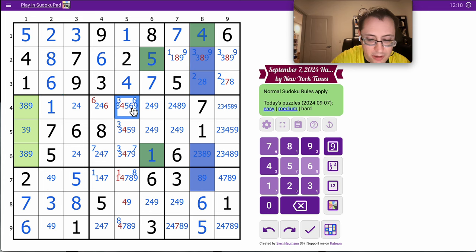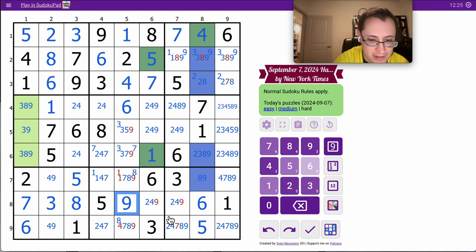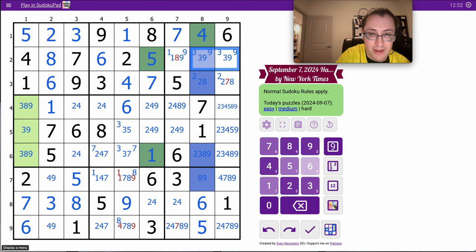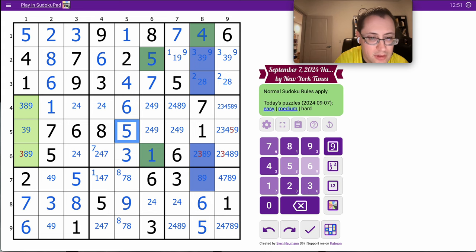I get a lot of help coming out of it. None of these are 4. Well, more importantly, that's 9. These are not. Those are not. These are not 8. Neither is that. This is not 7. These aren't 9. That's not 4. 7, 8 derived pair in column 5 places the 3 and the 5.